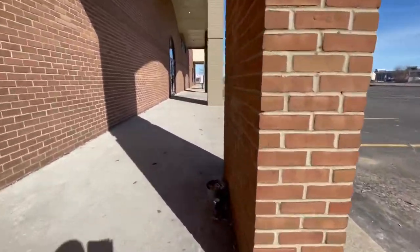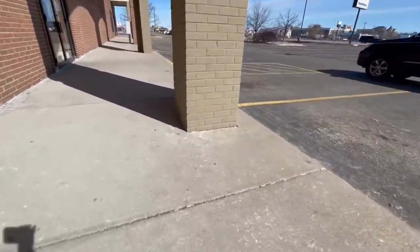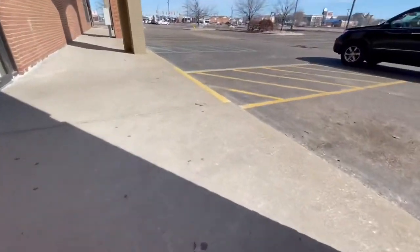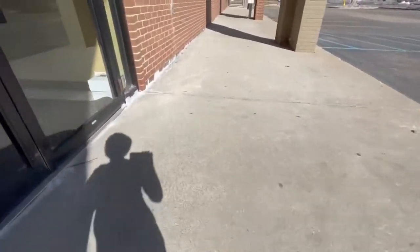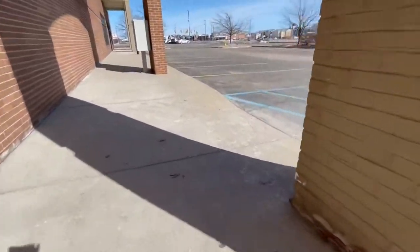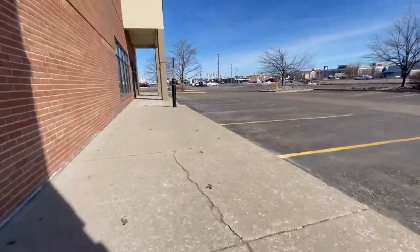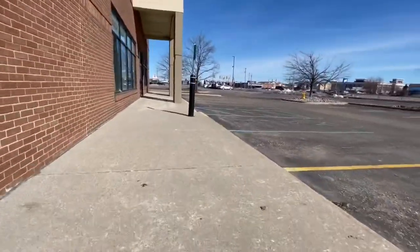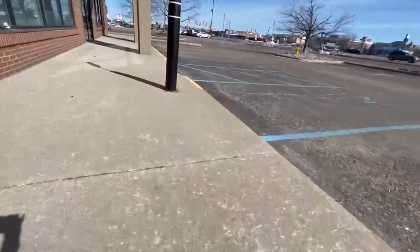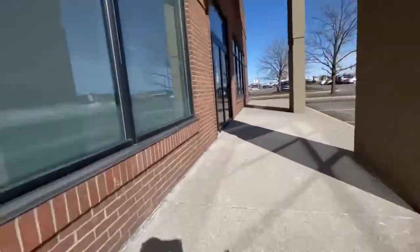I'm gonna look in it for a second. There are some lights there. I'm gonna try the door. But who cares? Yep, it's also locked. There's nothing to see because there's no other windows and it's just blocked off. It's a nice day though. Aww, they blocked out these windows.